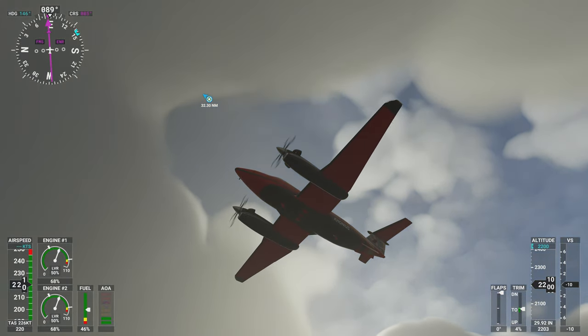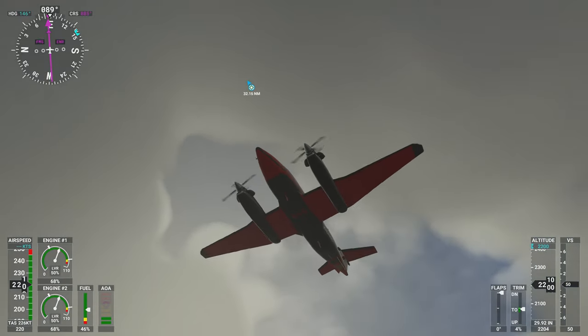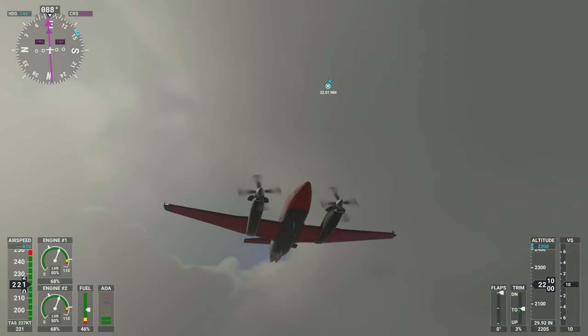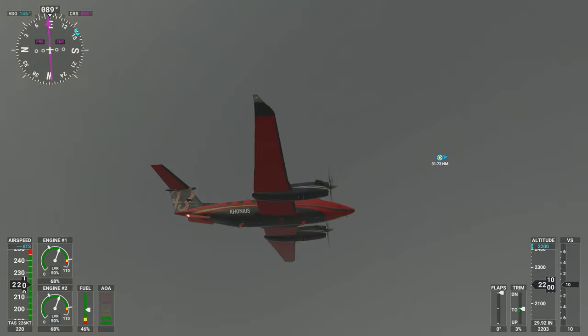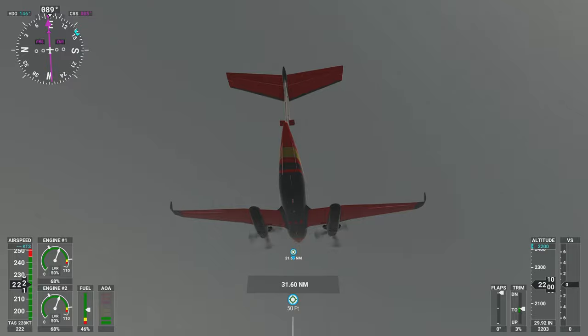Going to 133.85, KH373. Going away. Approach, KH373, 2200 feet.